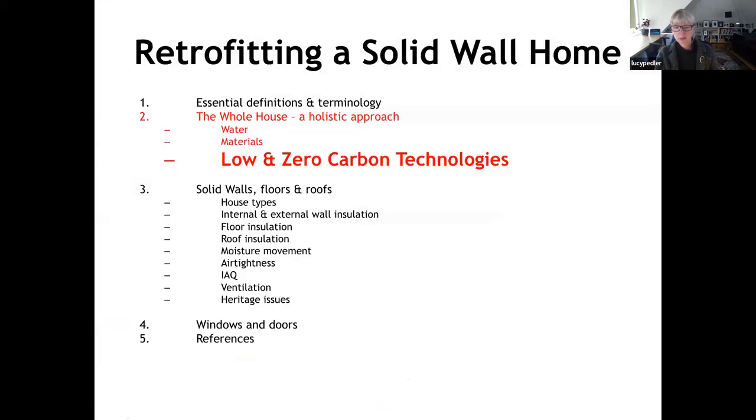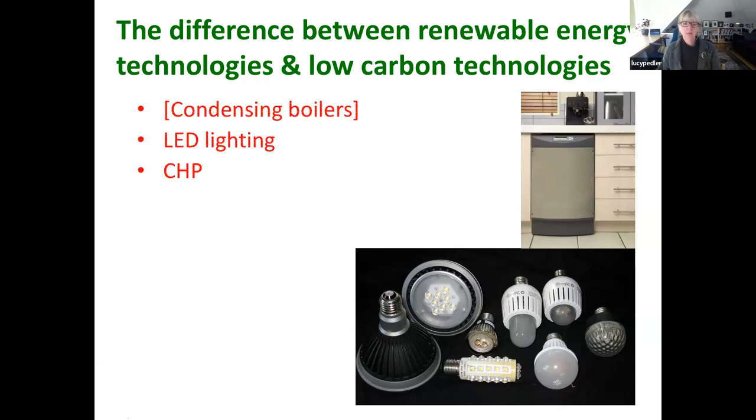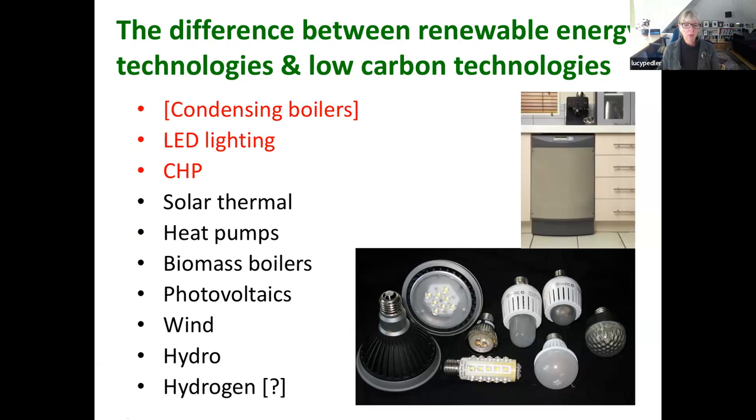The final subject I'm not going to talk about is low carbon technologies, and it's important to distinguish between renewable energy technologies and low carbon technologies. So the distinction is really that low carbon technologies do what they sound like. They're using less energy to produce more heat, like condensing boilers, LED lighting, and so on. And all the ones in black on the screen here are renewable energy technologies, because they are using a source of energy, whether it's wind, sun, waves, and so on, that is renewable.